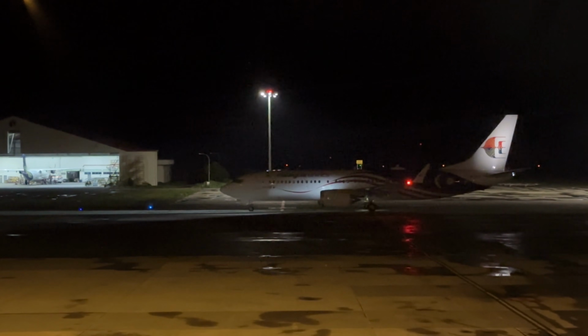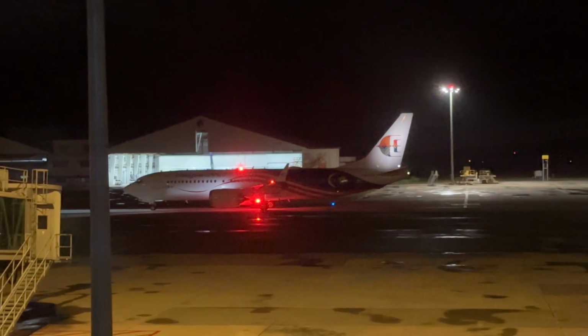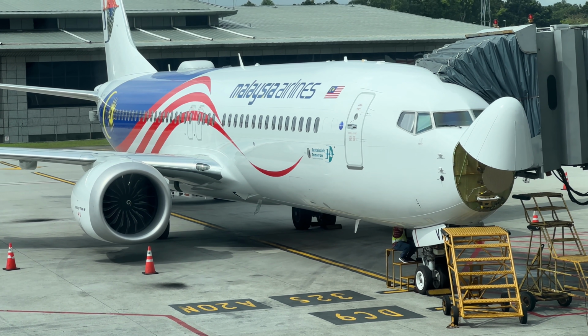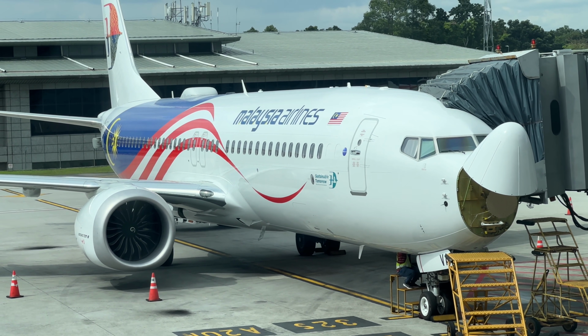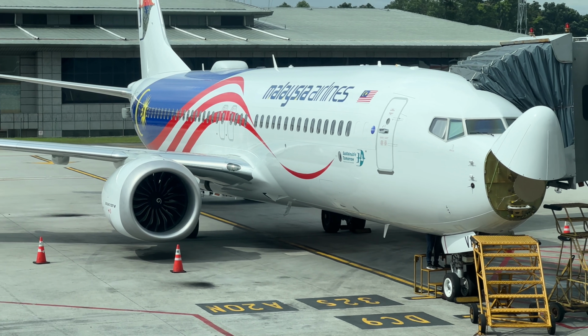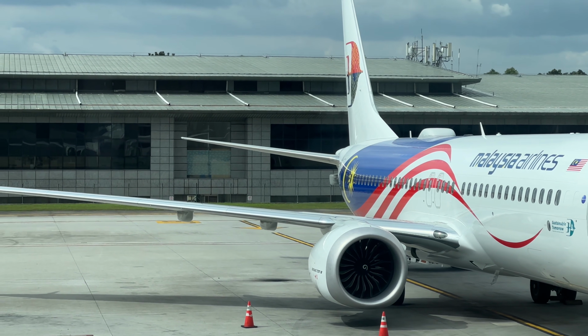Taxiing into Gate A4 is our aircraft for today, Malaysia Airlines' first ever Boeing 737 MAX 8, with the registration 9M-MVA. The aircraft carries Malaysia Airlines' distinctive Jalur Gemilang livery, with a few added touches, such as the golden sun socket motif overlaid on the tail logo. Overall, this livery is absolutely gorgeous, and it really represents Malaysia very well as its flag carrier.